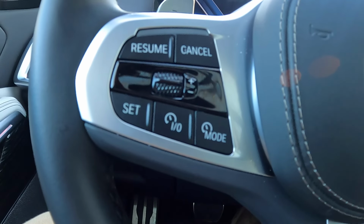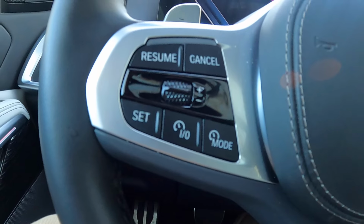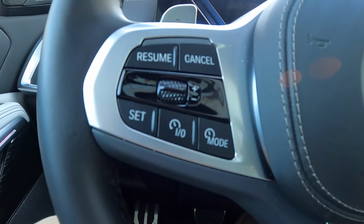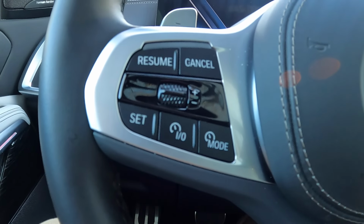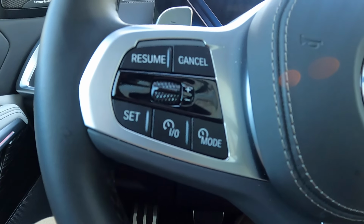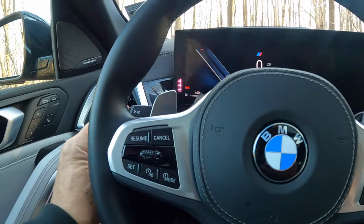Is it the same thing as, for example, the General Motors Super Cruise or Ford's Blue Cruise or any of that stuff? We'll see. But a lot of this on this BMW is typical of modern BMWs in that you have to search and find where they put things. Some of it is real straightforward. Your turn signal is where it's supposed to be. You have a couple of things here.